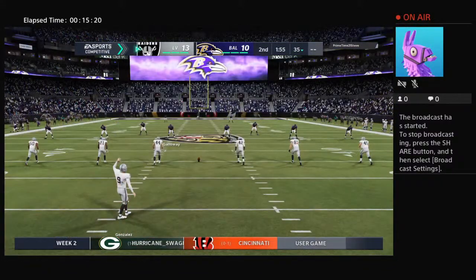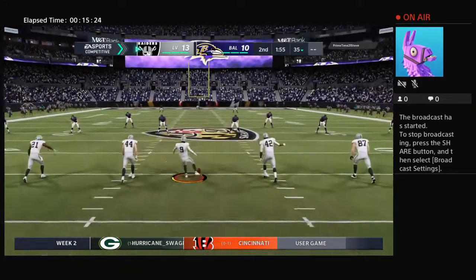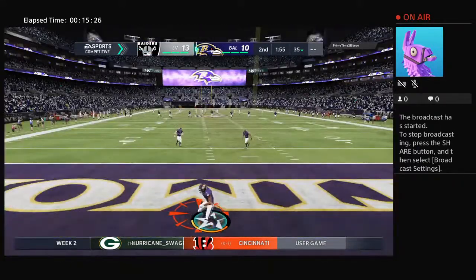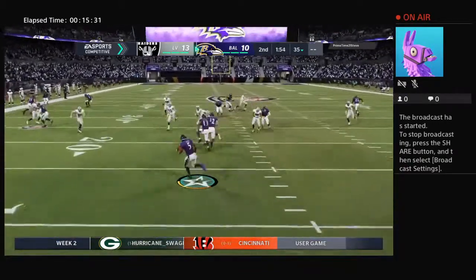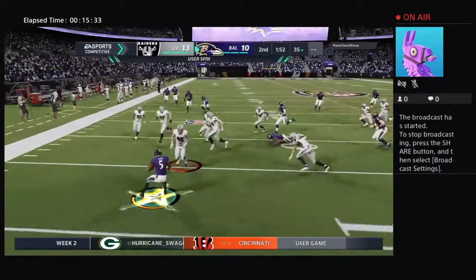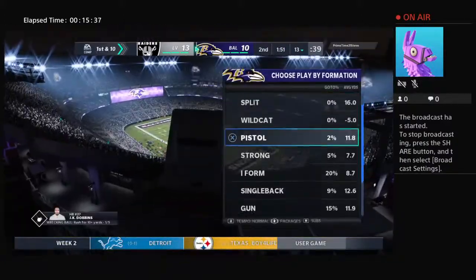Zane Gonzalez set to kick off. So with the missed PAT in his rearview mirror, he goes back out to kick this one off. Takes this about 5 yards deep. A spin. And he's only going to make it to the 13-yard line and no further.